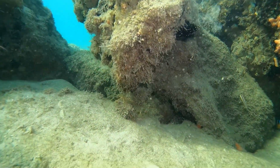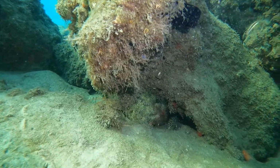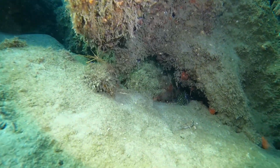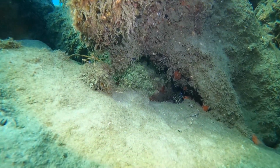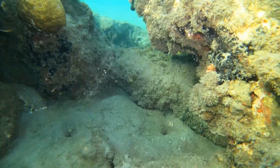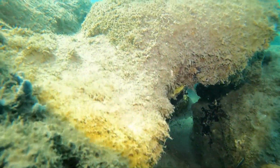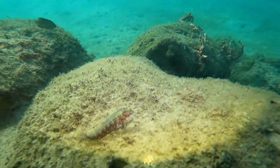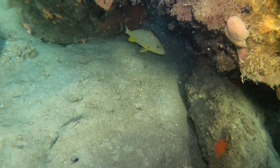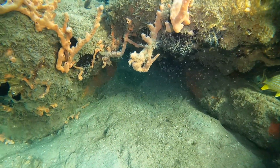Right here. Look, look, look, look, look. I'm shocked that I found this. Oh my goodness. I can't believe I just found that. That's an eel. Not 100% sure on the species of eel, but it's definitely an eel. I'll go around and get a look at his face. I'll zoom in on it on the video for you. That ugly mug. Just look at that ugly mug.